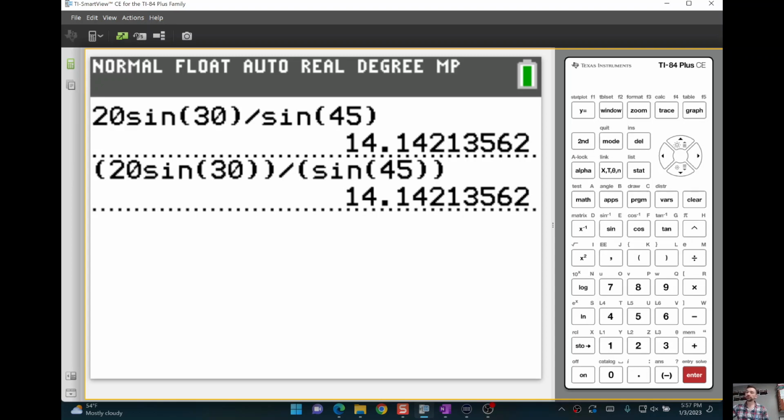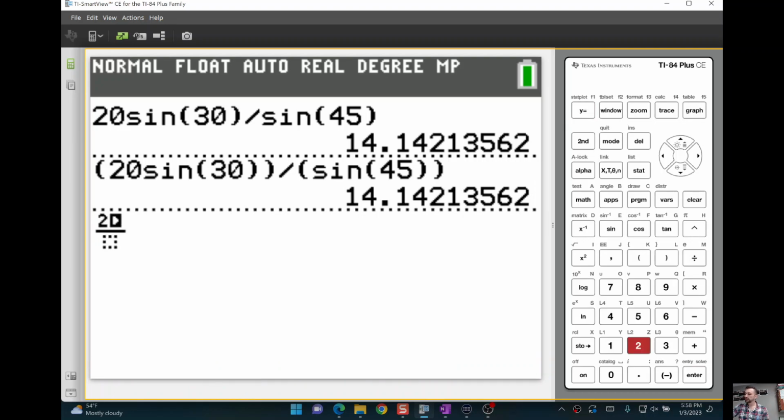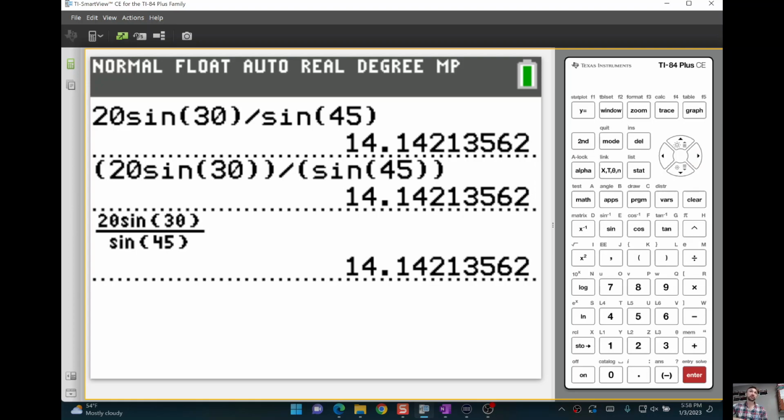Or, I'm not real familiar with this one, but some of you guys like this one better. If you hit alpha F1, option 1 here, numerator over denominator, you can hit that, and then it makes it look like a fraction, so then you can make it look like what's on your paper. Because in mathematics, when we write these big fractions like this, we don't say it, but we actually imply that there's parentheses around the numerator and parentheses around the denominator. So again, it didn't matter on this question, but it will matter at some point based on order of operations. So make sure you're either putting parentheses around your numerator or denominator, or doing alpha y equals and writing it like a fraction. But anyway, so all of that to get that A is about 14.142.